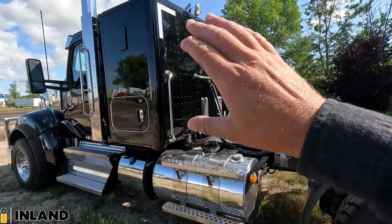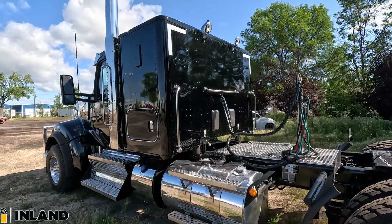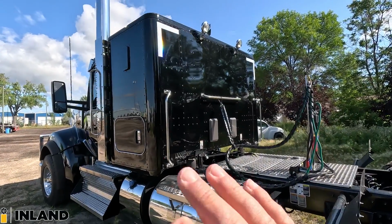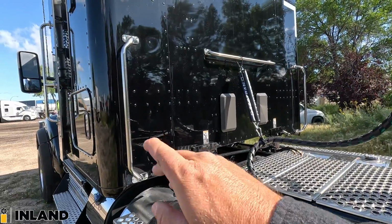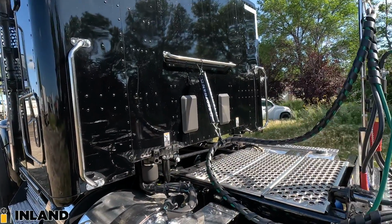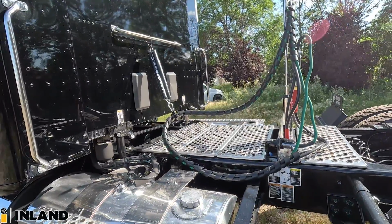Up on the bunk here, we have just a solid wall on this side with a vent painted the same color as the cab. And then the back wall, we have access steps on both sides with the grab handles in the middle as well. And there's a 4-foot deck plate for you.